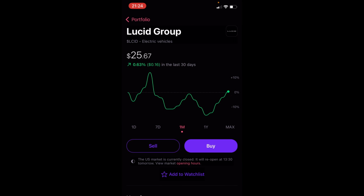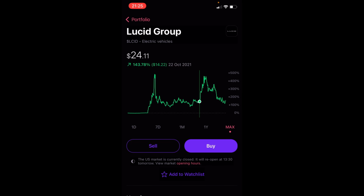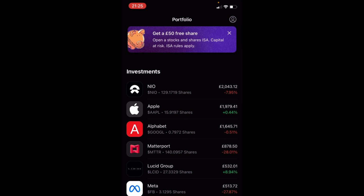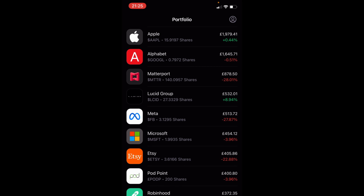Lucid, that's reasonably new. That's a re-entry for me, so I did hold that in my Trading 212 ISA, but I sold it when it was up 180%, because I knew it would come back down again. And if you have a look here at the year to date, or even the max, I sold around about November time last year when it was up at $52, and obviously it's gone all the way down to 25, I think it is now. So that's given me an 8.94% return. Really good there. Meta, which is Facebook, obviously that's been down quite a lot lately. I don't think we need to cover that one.